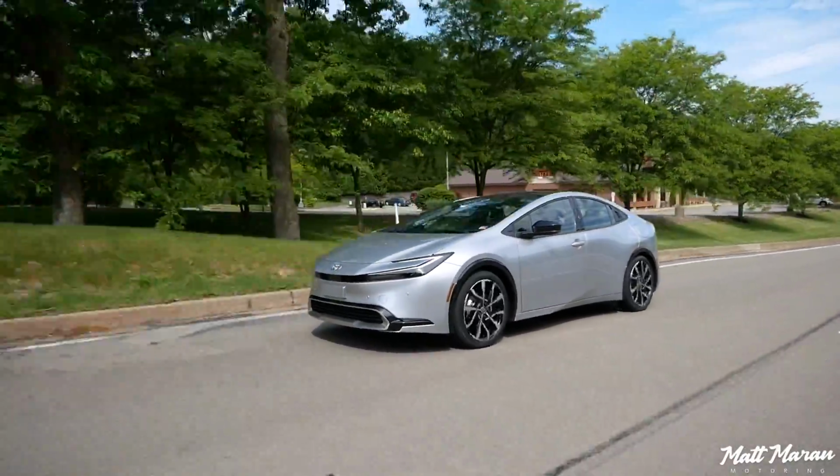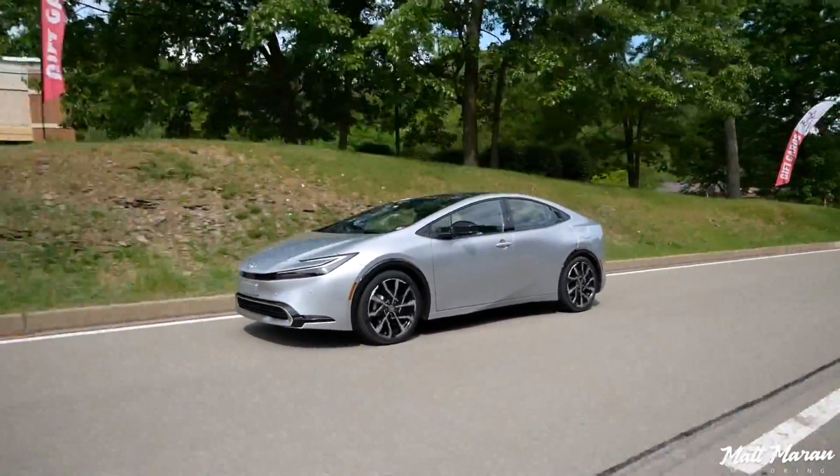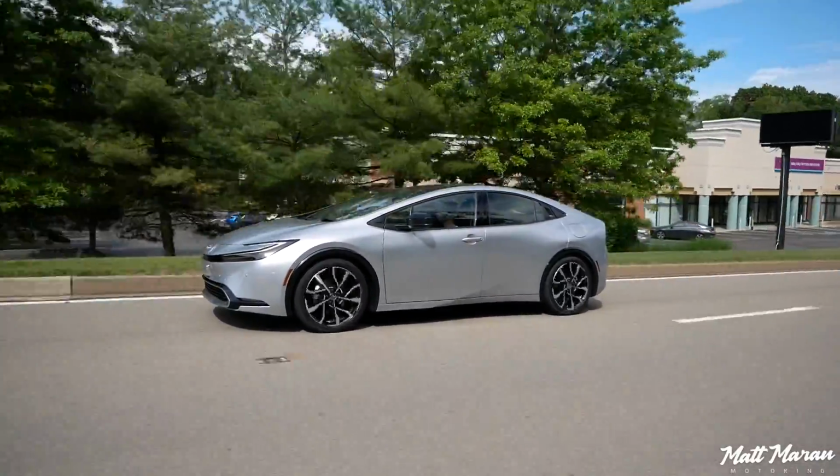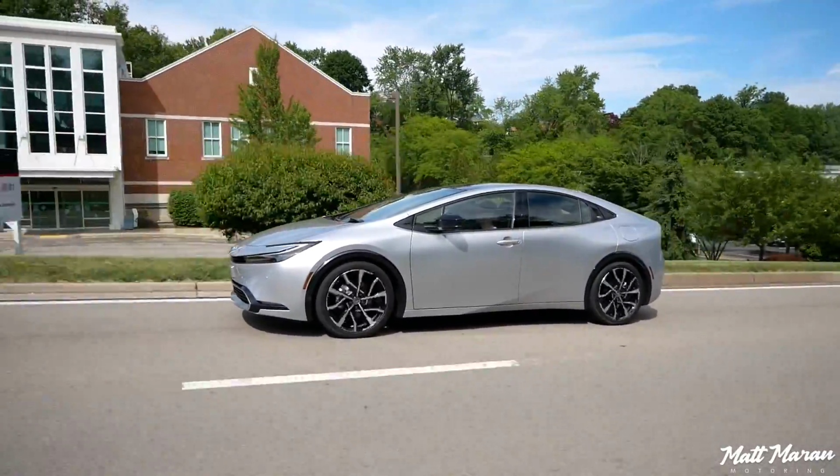Because in most of my drives during the week, once I did deplete the battery and was just going on the gas engine, I was doing anywhere between the mid to high 40s up to about low 50s observed mpg per trip. So averaging all of those out, I would say I was somewhere in the high 40s, low 50s as far as that goes.